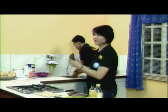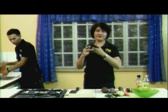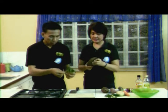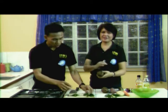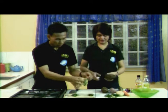This one, we have already washed before the start of the show, so it's already free from the mud. By the way, if you will be turning this into salad, you can also use a brush, maybe, so that you can remove all the dirt from the yakon.